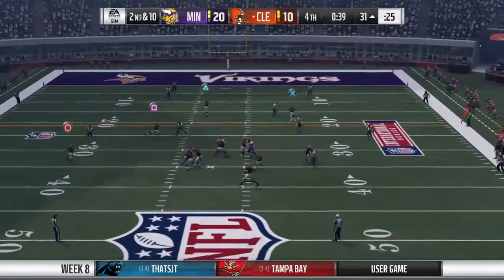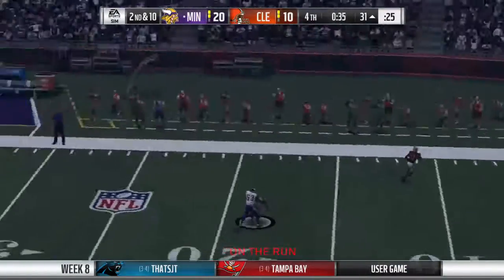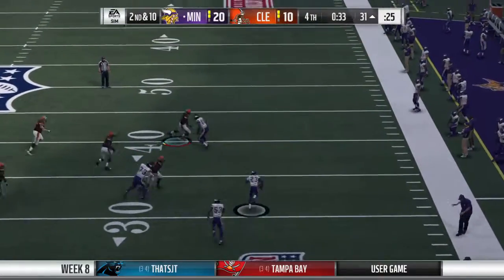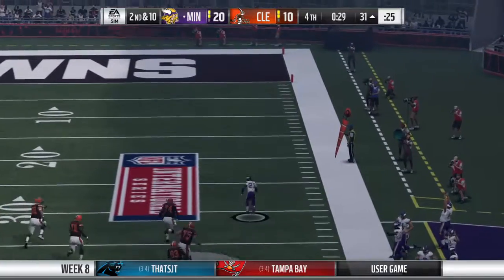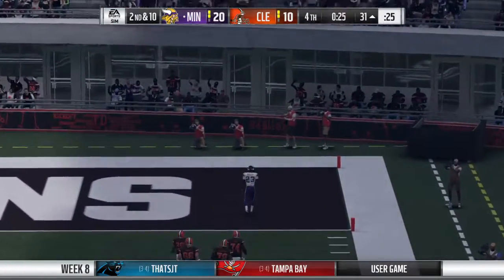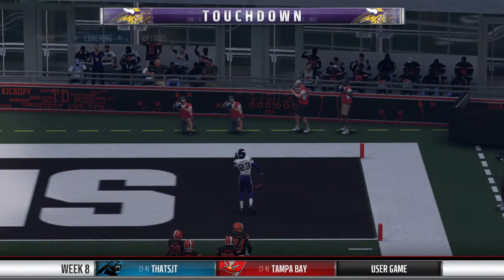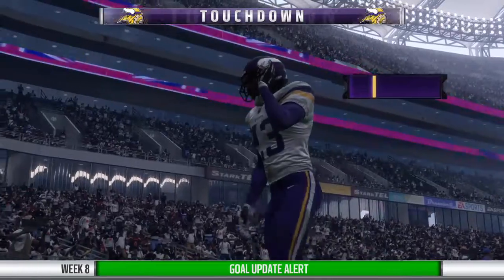Now Kaiser. Out to his left. And this is intercepted, and that should do it. Terrence Newman with a pick. And I think he's going to go. They're not going to get going to score. It's a Viking touchdown.